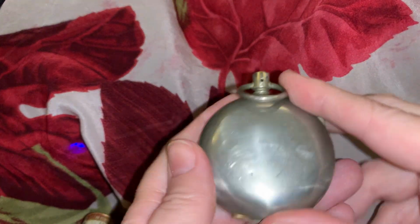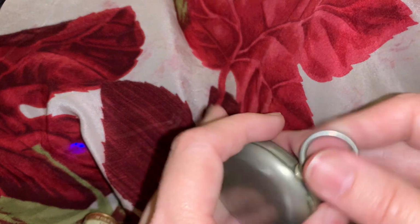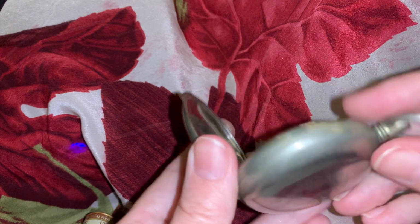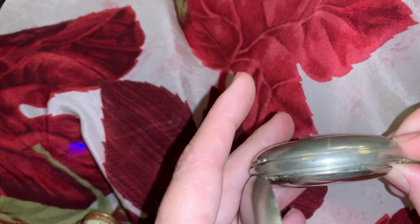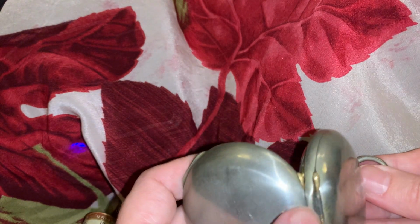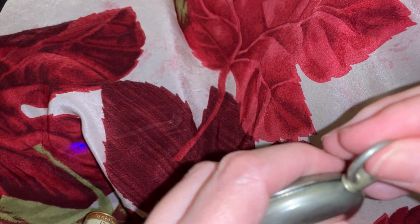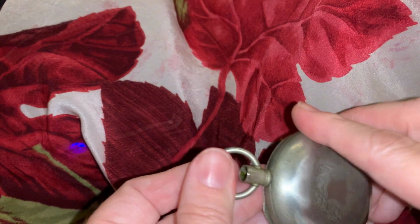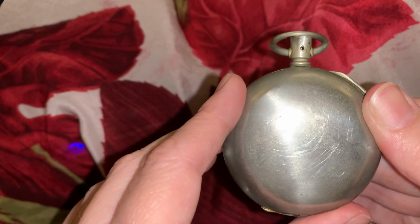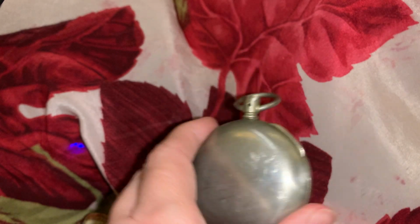Pocket watch case. I don't think it's particularly special, but it's neat, and it opens up. And let me see if I can figure out how to get here. No, that's not gonna work. At any rate, it opens up in a couple of ways. You can see the two sets of hinges there. And none of the clockworks are in there. I thought I might use it for making an art piece or something like that.